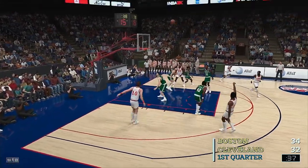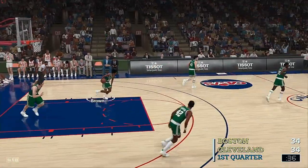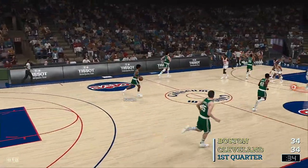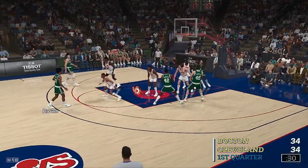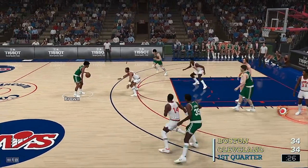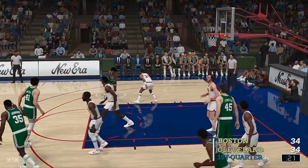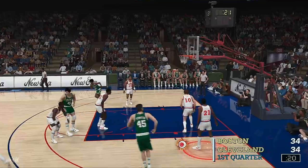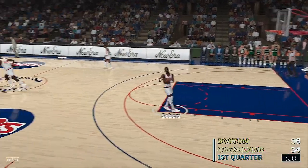Here's Floyd. Lets it go. Plenty of room to knock down the shot. Floyd's got it all tied up now for the Cavs. Brown deciding where to go with it. There's 25 seconds left in the first quarter. Releases from 15. That one drops for him. And the Celtics lead by two.